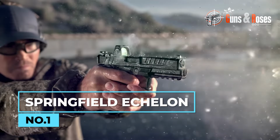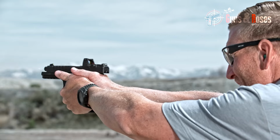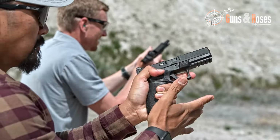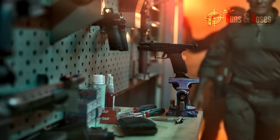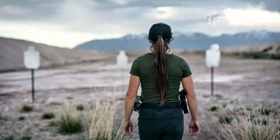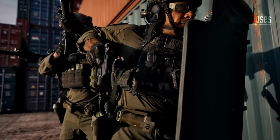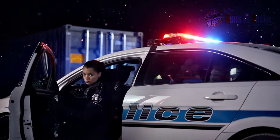And now to the crown prince on our list. Number 1, Springfield Echelon. Everything about the Springfield Echelon is just excellent. From the gripping serration that makes racking the pistol smooth to the fact that it's designed to accommodate a wide variety of red dot sights is super exciting. The Springfield Echelon is a full-size pistol that offers 17 plus 1 round magazine capacity, and with the extended base pad installed, you get a whopping 20 plus 1 rounds.